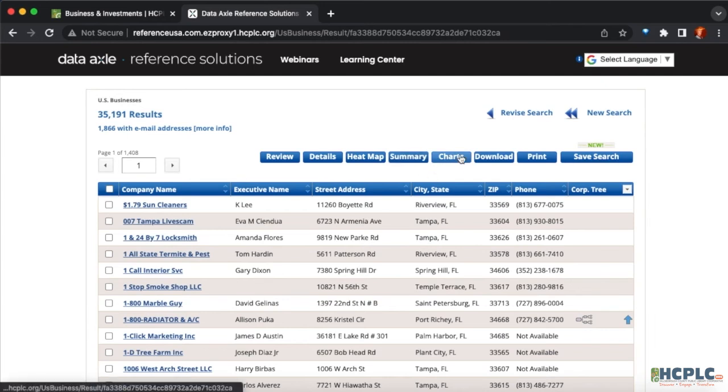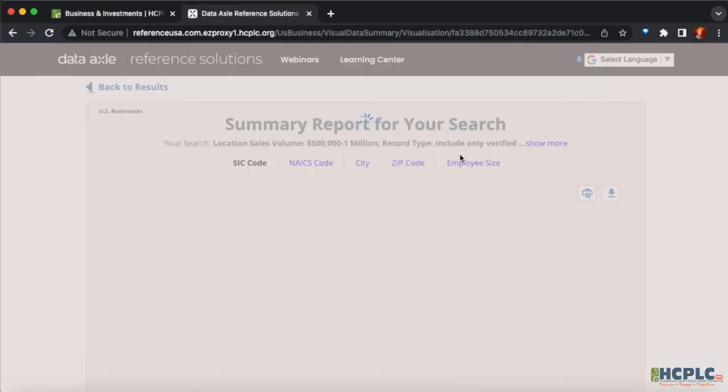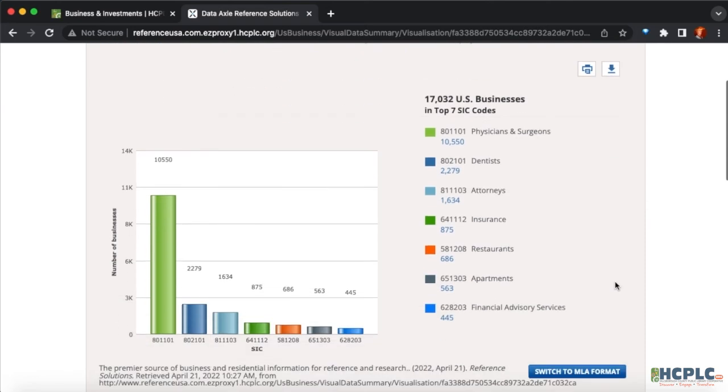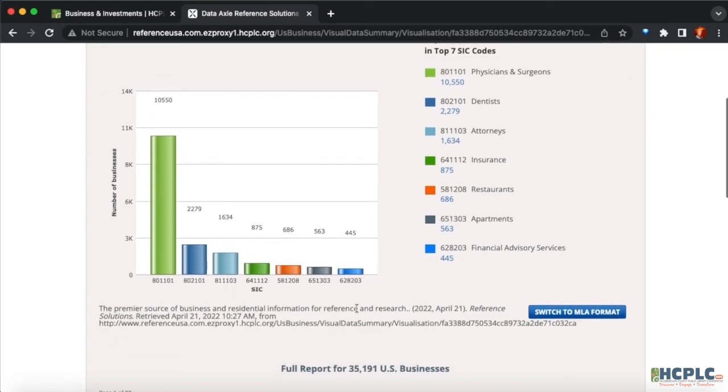We're going to go to charts. These are pretty cool. What you're going to see here is what are these businesses that are in that range. And we see by far physicians and surgeons are making that kind of money. And then you get dentists, attorneys, insurance down here. A few restaurants are in that category. Apartments and financial advisory services.